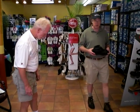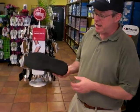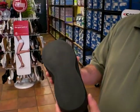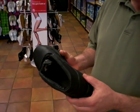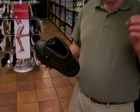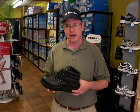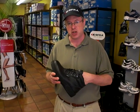Great. COFRA also has several specialty models geared for different industries. This particular model is called the Asphalt, and it's for asphalt workers. You can see that it has a flat, non-marking surface on the bottom of it, but it also has a very special feature. It has a heat-reflective insole that prevents your feet from getting hot. And to test that, they put it in a bed of sand that was heated to 212 degrees Fahrenheit for 8 hours, put a thermometer inside the boot, and the ambient temperature inside the shoe didn't change.